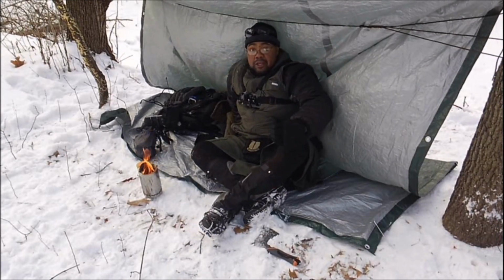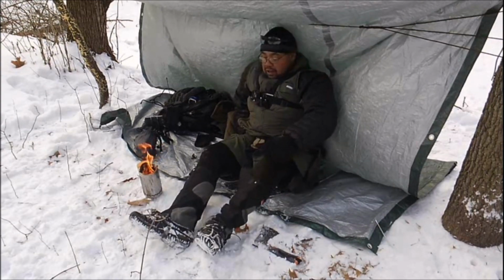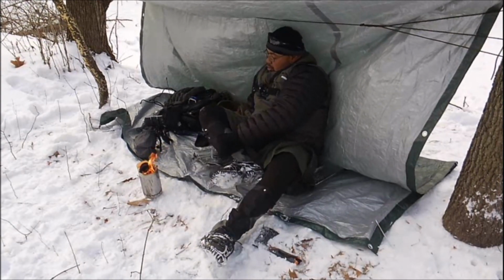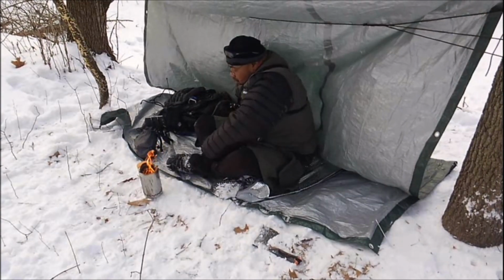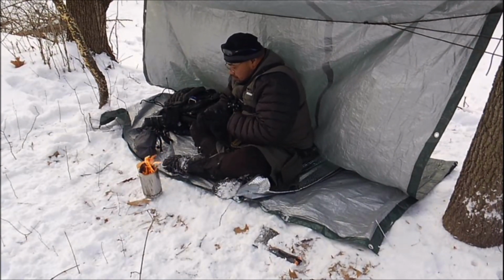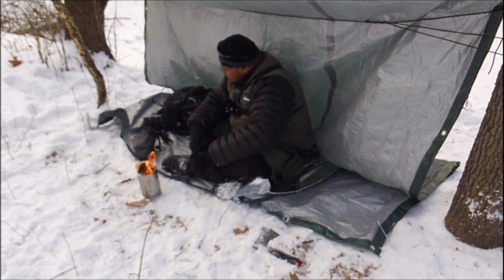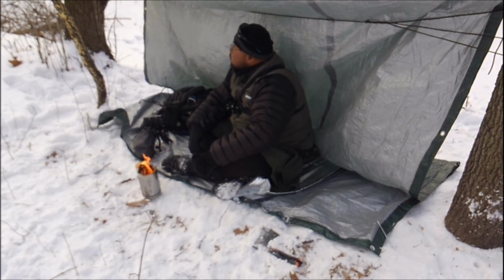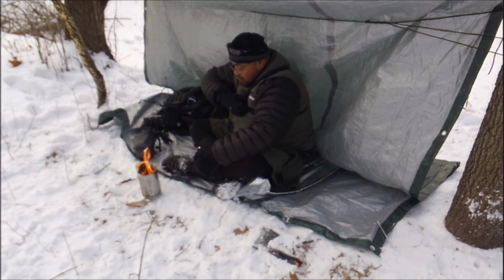Oh yeah, it's warm in here. It's reflecting the fire back down on my hands. Well guys, it is doing it. It is reflecting. It's warm. It is reflecting heat back down.